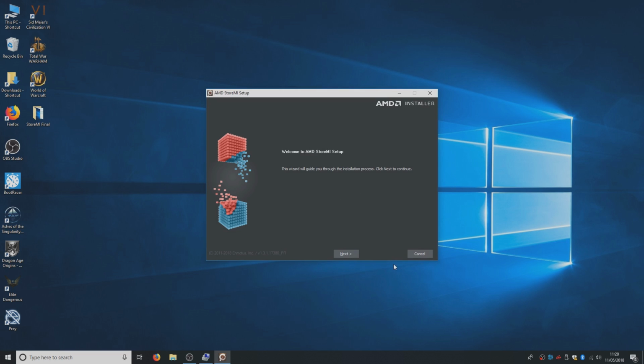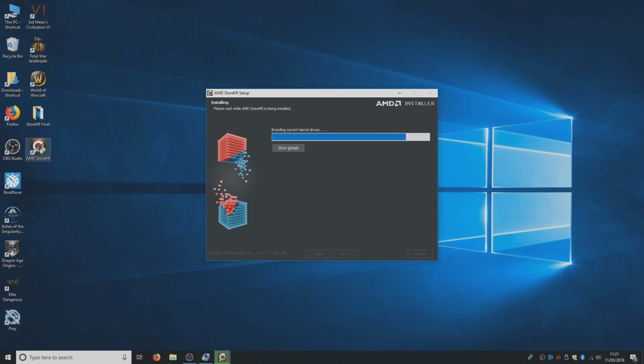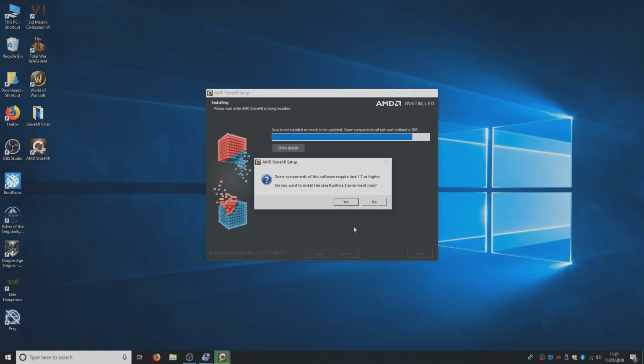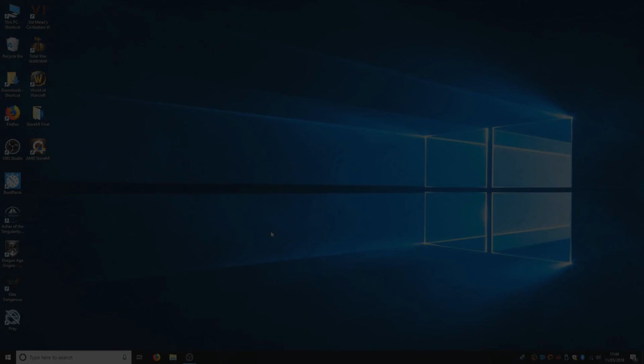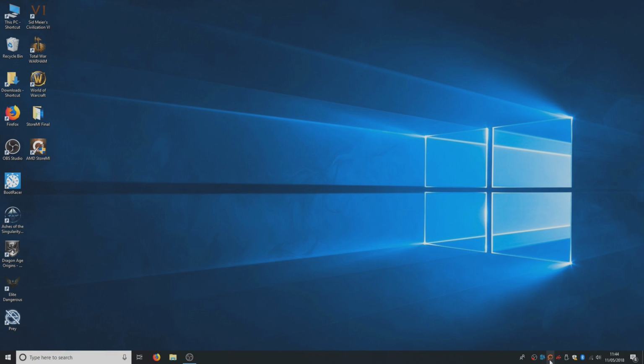Now you can pretty much just next your way through this. I always select Custom. We now have a StoreMI icon on the desktop, and the software will install the Java runtime, after which you will be asked to reboot the system. So I'm going to go ahead and do that now. Right, so now we've rebooted and we've got a new icon at the bottom right of the taskbar. We can see though that there are currently still 0 tier drives and nothing is being accelerated. To run the software, just double click on the icon on the desktop.